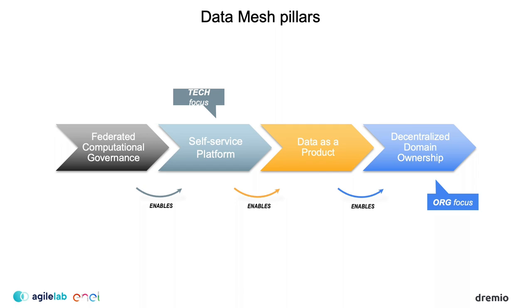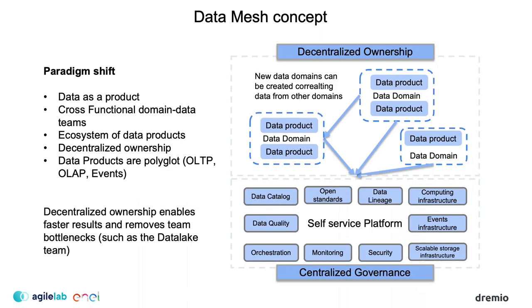So you move away from the centralized data team, and you finally get to the domains actually owning the data, not just shipping it off to a central platform with a central team that really is too far from the domain of the data to do well with it.